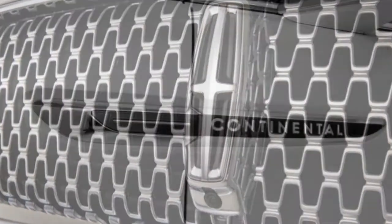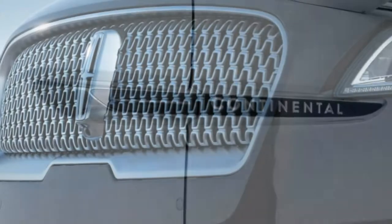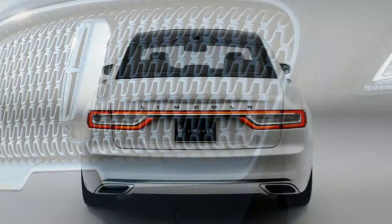Climate control. Our test car had the heated and ventilated front seats, as well as a heated tire, all effective.